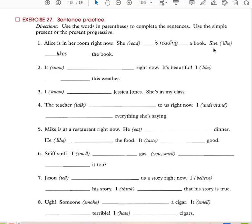She likes the book. So liking the book is not an action. It's not something that you get up and you do with your hands and run with your feet. Liking is a state of mind. So when you have something that's a state of mind or something emotional, then we do not use it for present progressive. So she likes the book is a state of mind. Therefore, it's not an action, so we don't use it in the present progressive.